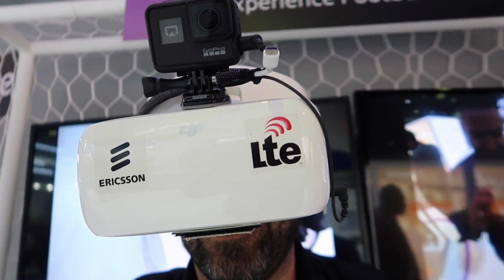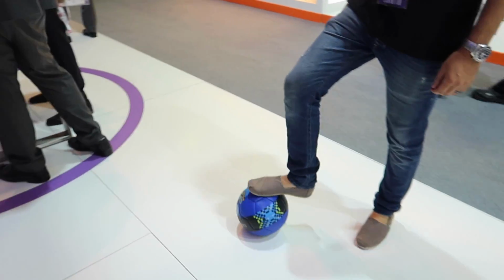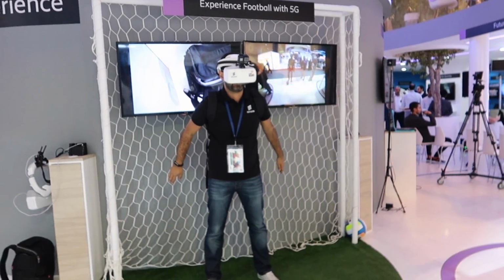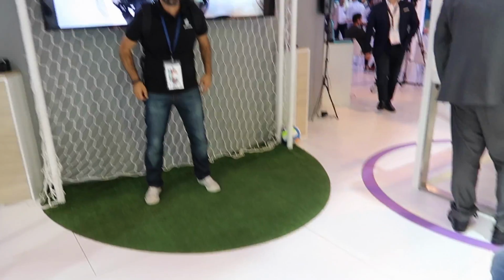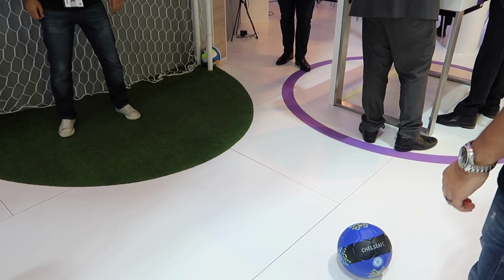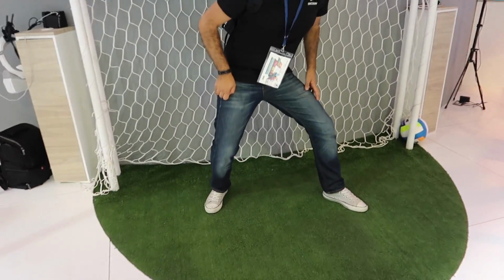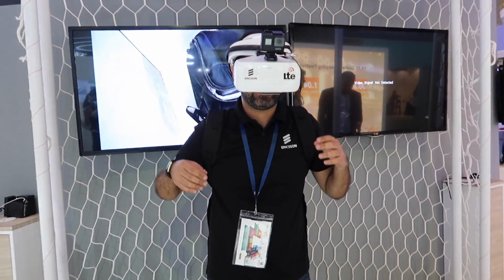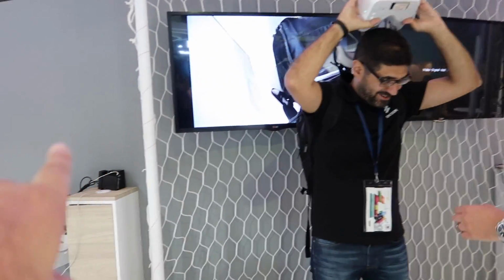This is LTE now. That's currently what a lot of us are using at the moment. So Muhammad, who is over here, is with the ball. He's going to try and kick the ball towards the ball keeper. Are you ready? He's going to try and stop it. All right. Yeah, go ahead. Whoa! Oh, talk about late reaction. That's about 30 milliseconds, right? Yes. Okay, all right. Now he's gonna take the headset off and put the 5G one.